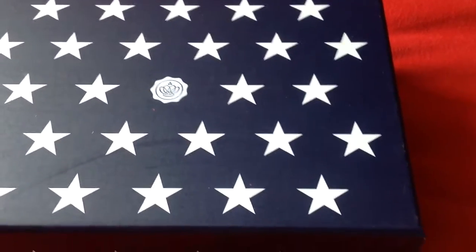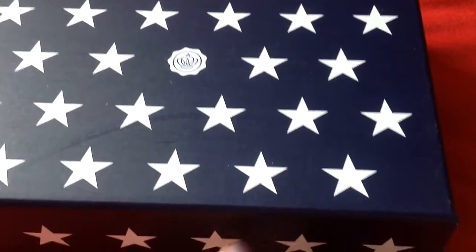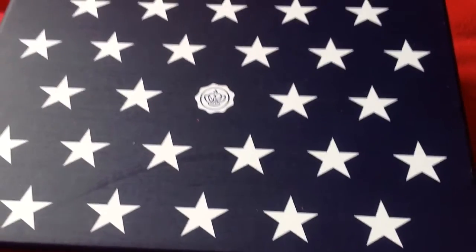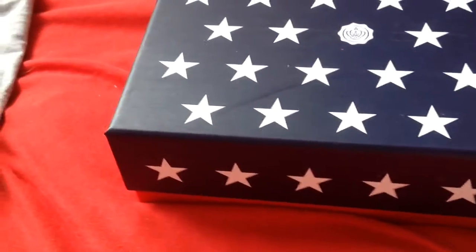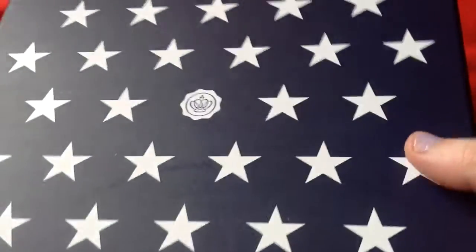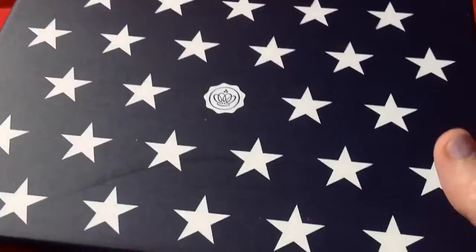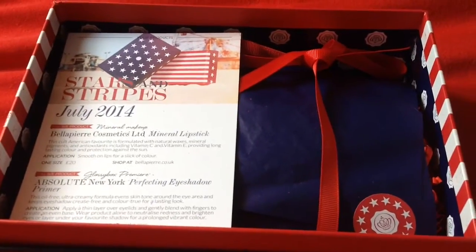Okay, so this is my Glossybox for July 2014. As you can see, it's a Stars and Stripes edition. It is very, very light, which is usually not a particularly good sign.